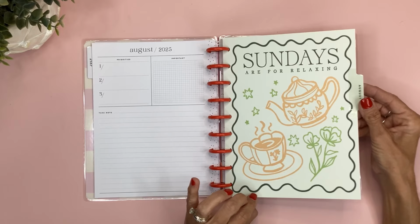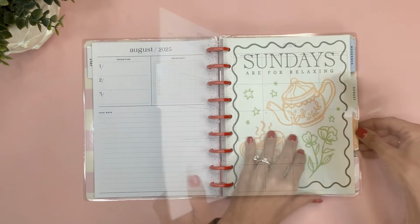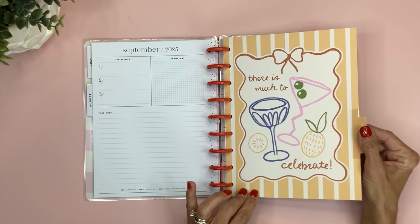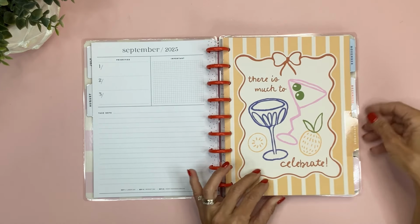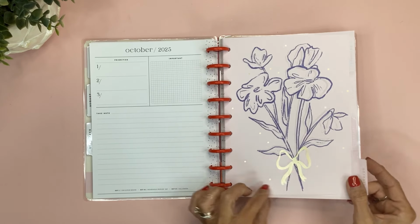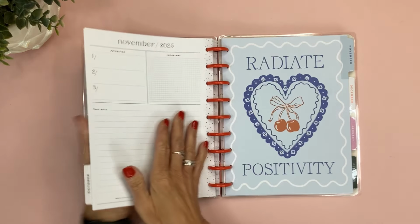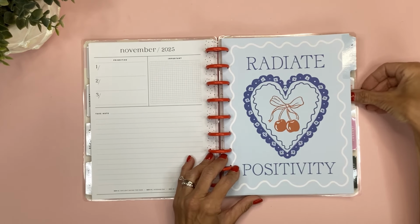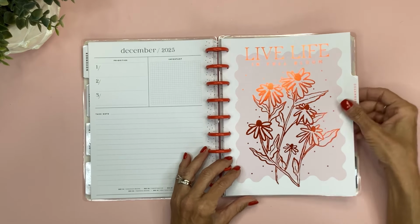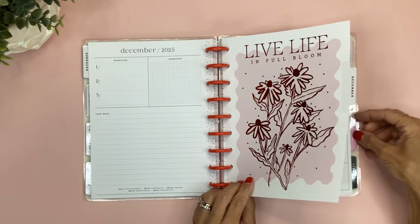This is August. Sundays are for relaxing with the little tea and the flowers and the green. Then for September, there is so much to celebrate, the little vintage looking cocktail. And then we've got October, which has the beautiful flowers with the gold foil and the little gold foil dots. Then November says radiate positivity with that heart and the little cherries on the blue. Live life in full bloom, that's gorgeous with the red foil and that pale pink behind it.